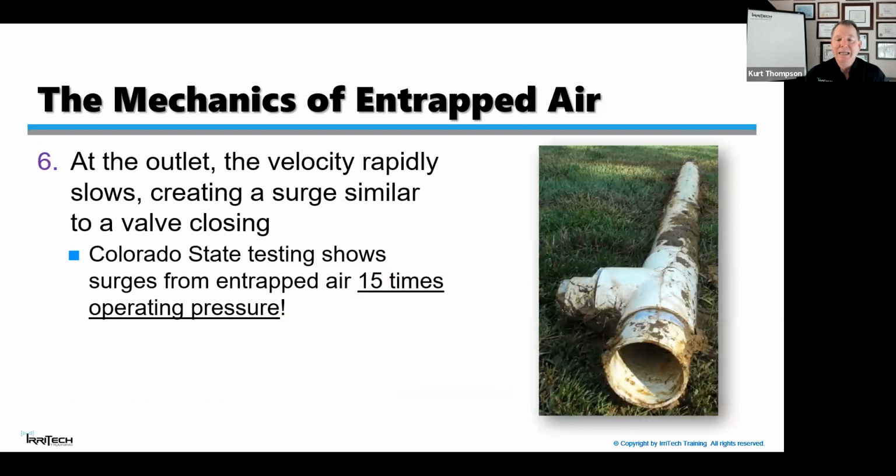So in the main line though, that velocity rapidly slows right there in the outlet, because now it lets it out, and it ends up being such a shock wave of the air finally being expelled and the water just stopping. Now it's like a valve closing. And Colorado State has done a pretty landmark test on this entrapped air: 15 times operating pressure. So 100 psi times 15 is 1500 psi of explosive pressure where I come from. And you can see the result.